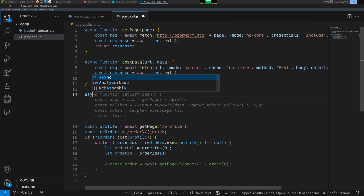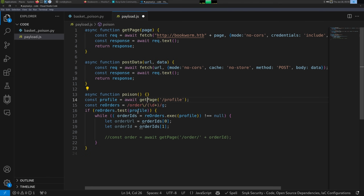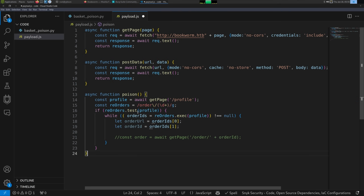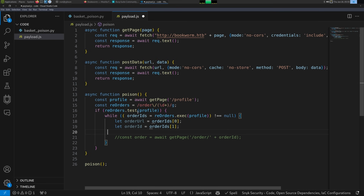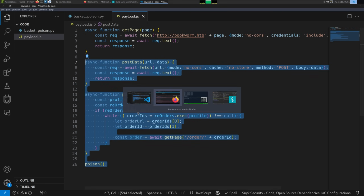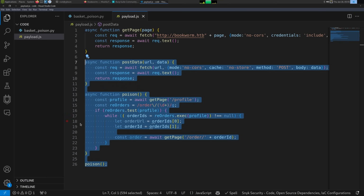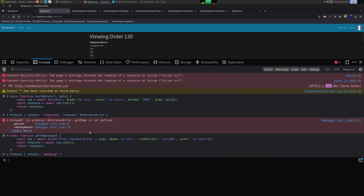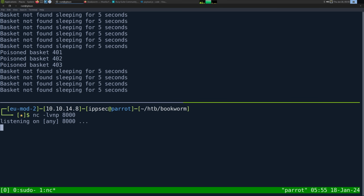Let's move this, I guess, into an async function. We'll call it poison. And we'll move this entire thing into this. And then we can call poison. We'll uncomment this. And we'll just paste everything here. Get page is not defined because I did not copy it. Promise pending. We did not hit.